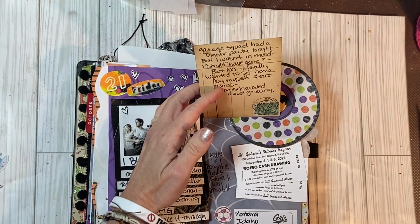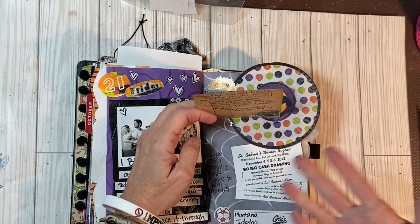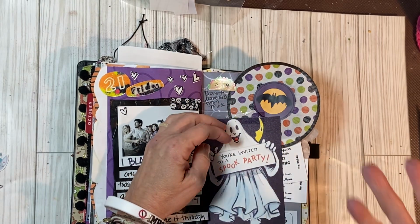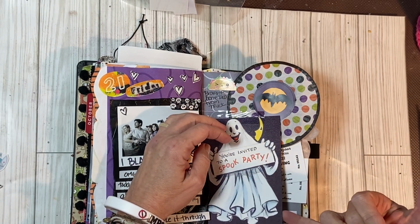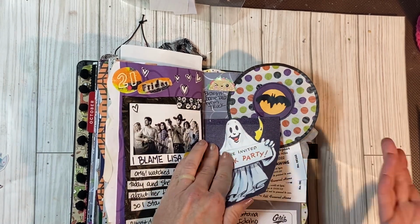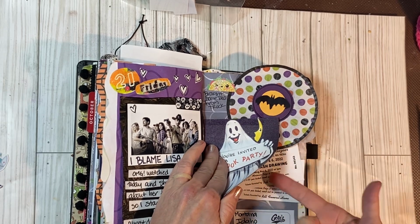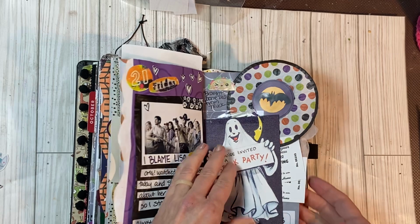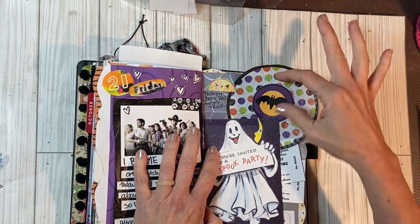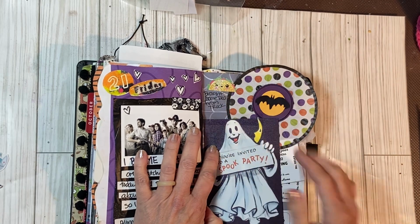So these are the raffle tickets I bought. I had $2 left in my wallet, like cash. You have to pay cash. Anyway, I bought raffle tickets to win $1 billion, and I didn't win. I put them in here as evidence that I'm ready to win, but they didn't call me. So apparently I didn't win. So this is a cupcake holder, and then a piece of cardstock ephemera in the middle that I just put as decoration there.